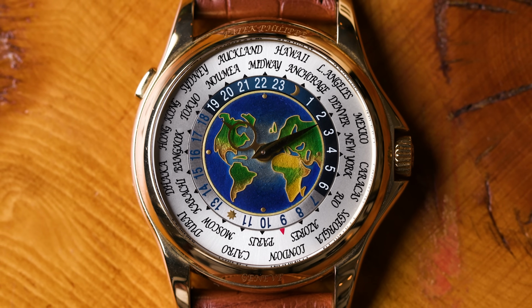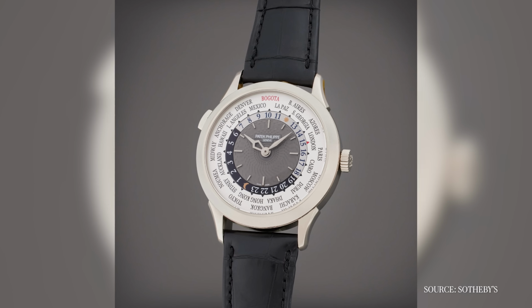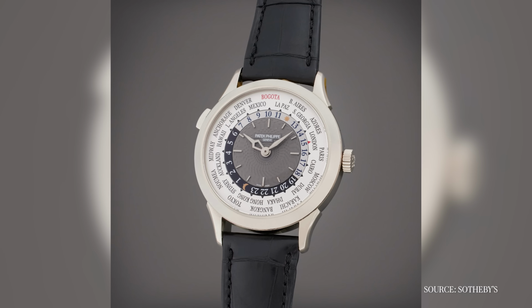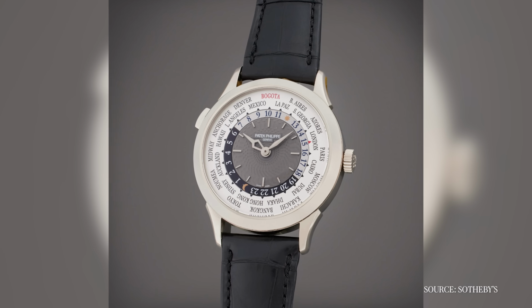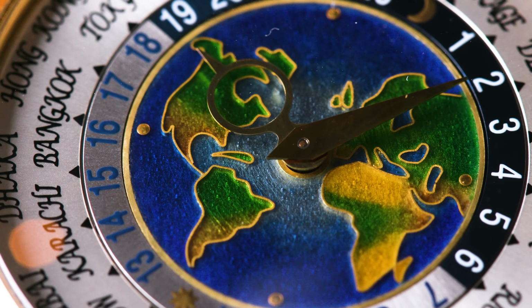For what doesn't exist, but I would love, so I am a big fan of the 5131 Rose, which is the Cloisonné center rose gold world time. However, I love the case on the discontinued 5230, and they never did produce a 5231 in rose, only the white gold, which is still in production, and only the yellow gold. And so for me, a rose gold variation with that particular map would just be flawless.